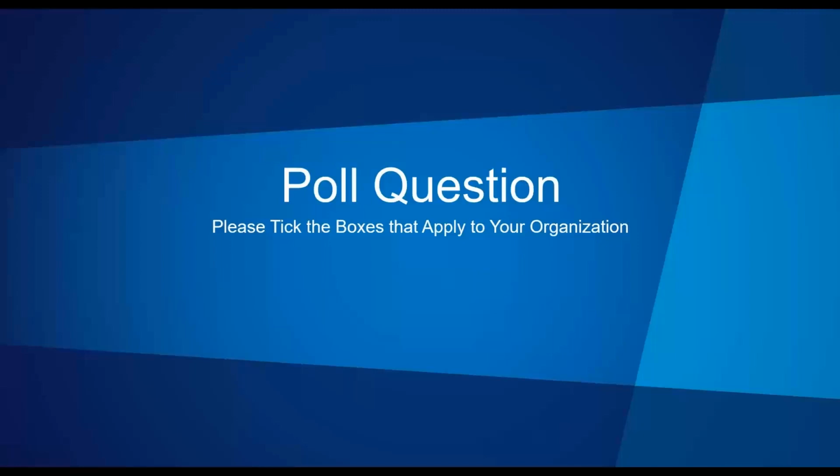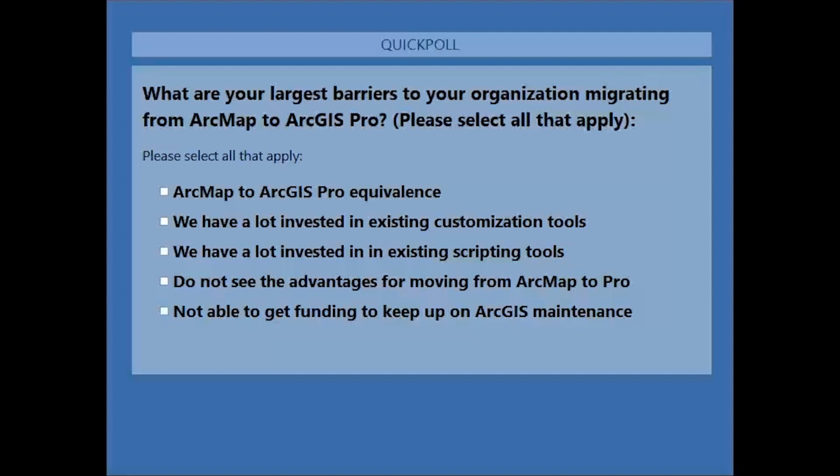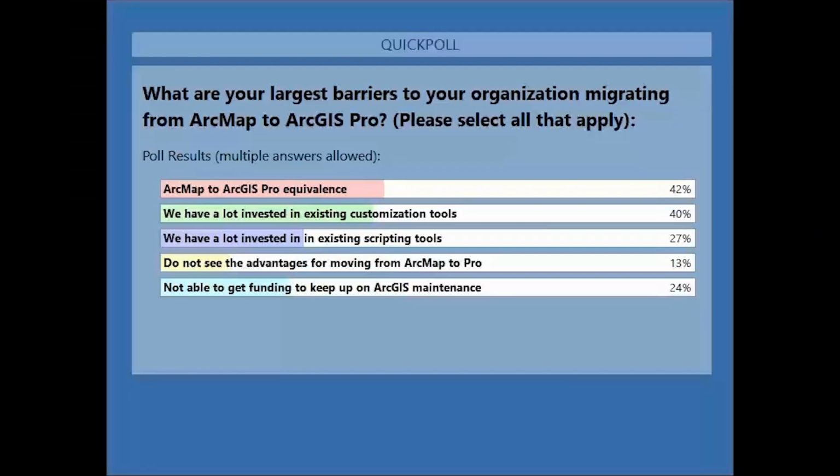We're going to ask another second question here. So what are your largest barriers to your organization migrating from ArcMap to ArcGIS Pro? And this is multiple choice. If you've got a couple of things that you're facing here, barriers, just go ahead and click as many boxes as you think apply to you or your organization. All right, we're going to close it out here in just another second. There we go. And thank you again for voting. This helps us help you in the process.